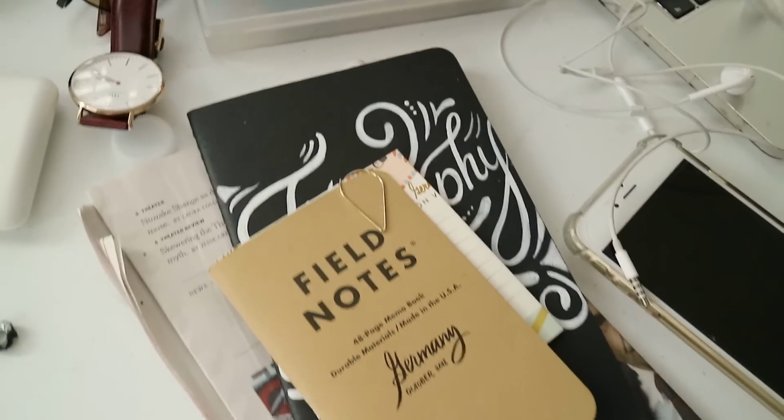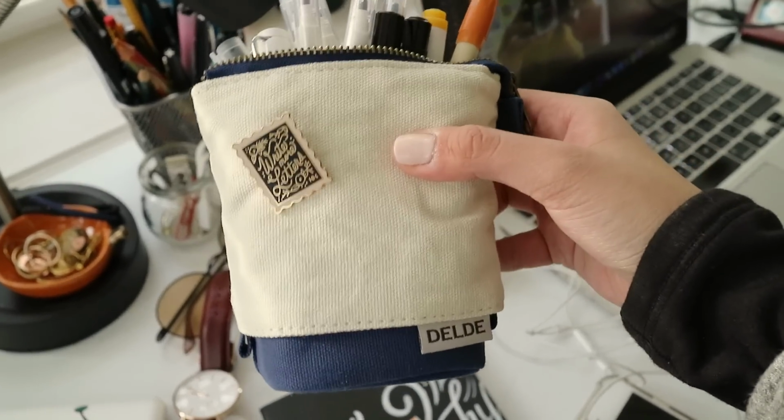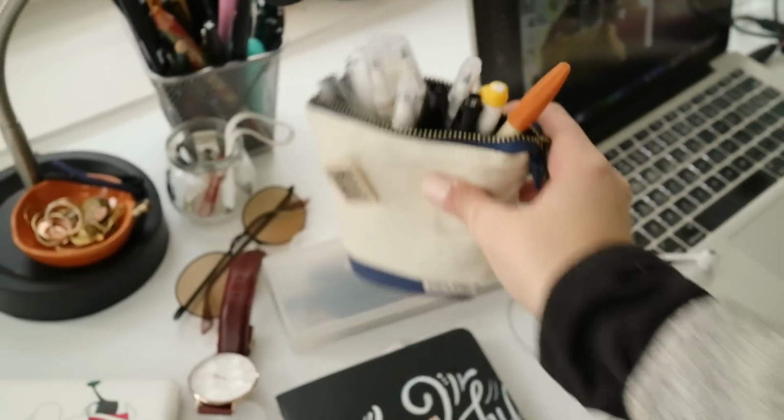I recently got this, and I'm so excited to use it. I'm not sure if you're familiar with it. It's called Delde. It's a Japanese pencil case brand, so that's where most of my art supplies are gonna be.